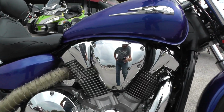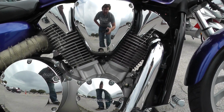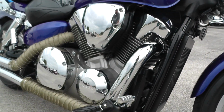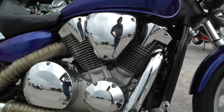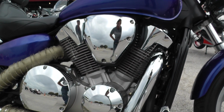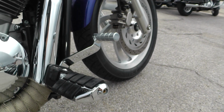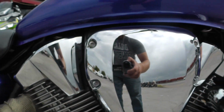This one's got a 1300 cc carbureted V-twin motor. It is liquid cooled. Got a big radiator up front here. These motors right here are dead reliable. I'm talking about just the most basic maintenance, and I've seen them go over 100,000 miles no problem. It's got a 5-speed transmission, forward controls on it. It's got some upgraded pegs here, just a little bigger to put your feet on. All the chrome is in really nice condition here.